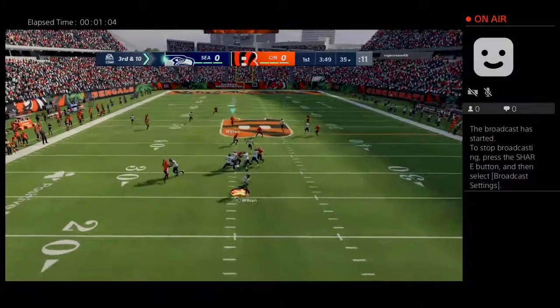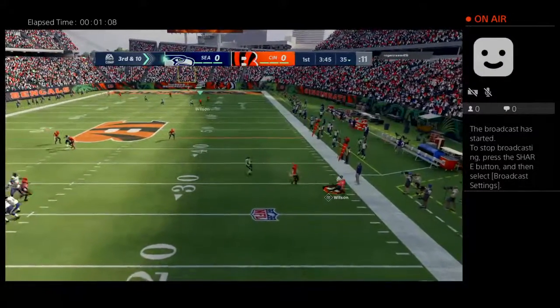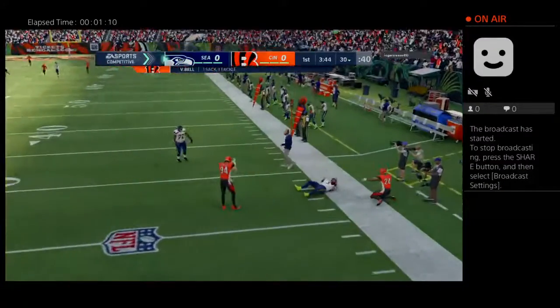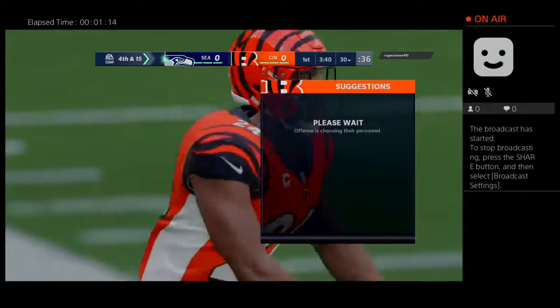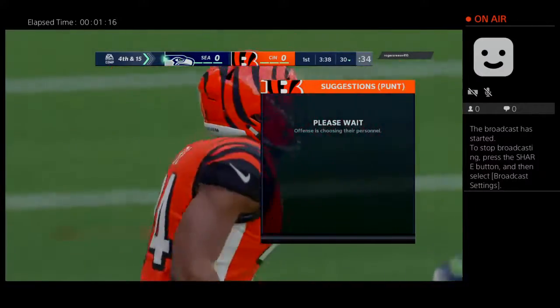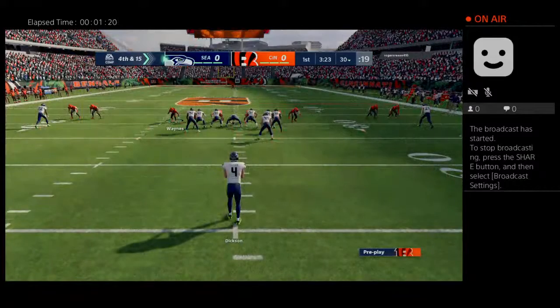On third down, Wilson flush to his right. Under pressure again, and down he goes again. Russell Wilson. How about that? One of the so-called little guys putting the pressure on. That was a strong safety. When I was in college, we often called that a lightning blitz.